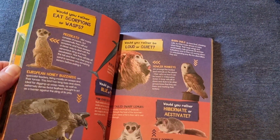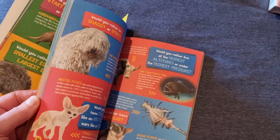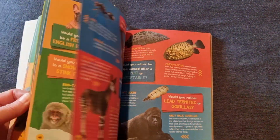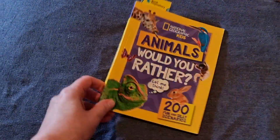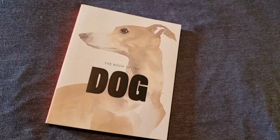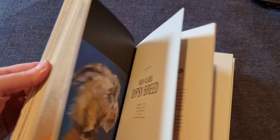I actually did bring it out again for us to use again this year because I think it was like 2 years ago we used it. And obviously as you get older you appreciate things in different ways. So yeah, would definitely recommend that one. She's really enjoyed it. This is the Book of the Dog, and it has art and then some information about the painting throughout.